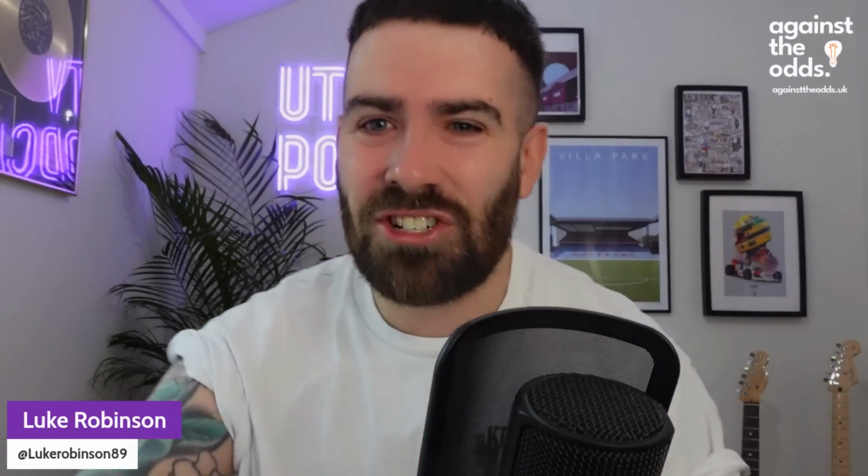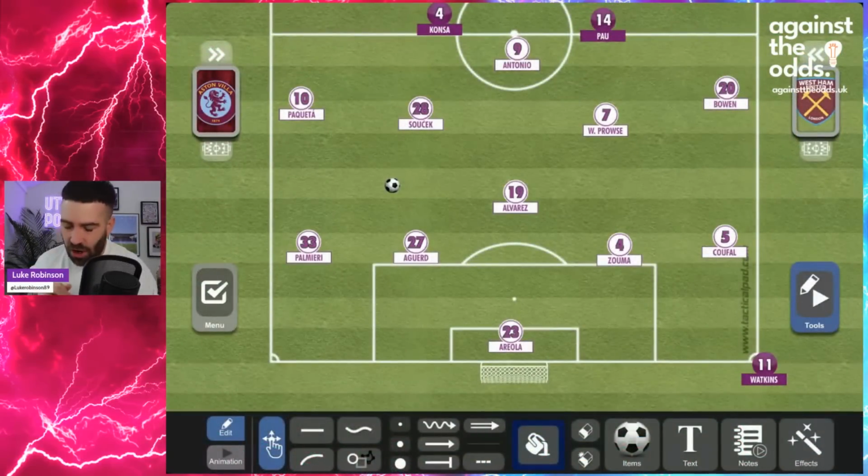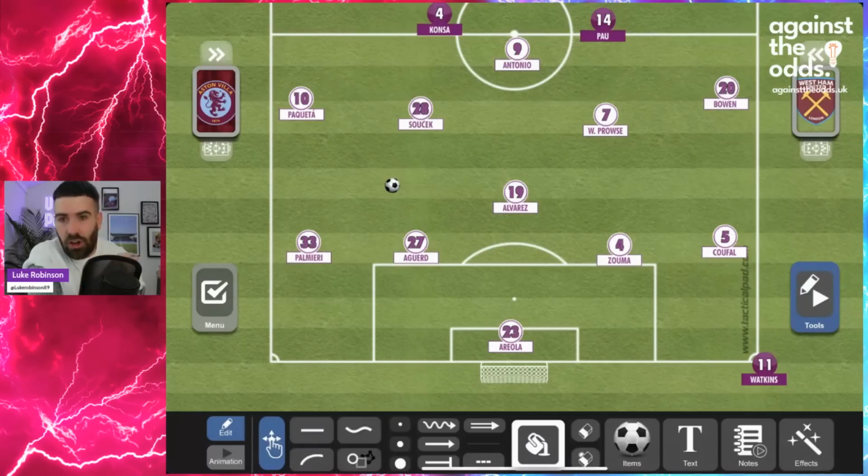So we're going to get straight on in there then. We're going to talk about West Ham United first, and then we're going to have a look at their strengths, how they play, and then we're also going to have a look at Aston Villa's predicted lineup for this game as well.